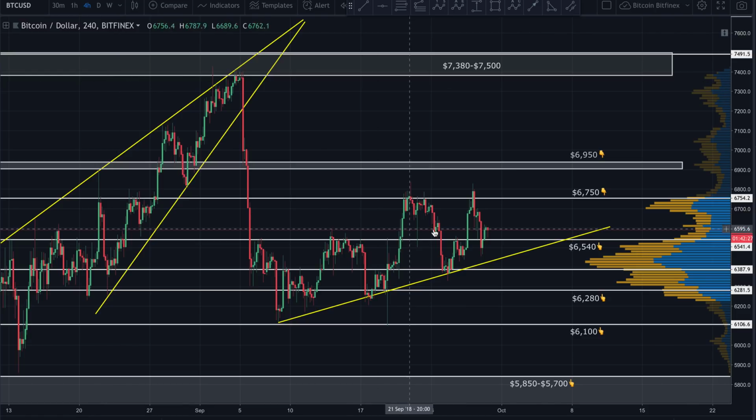We're going to be looking at a few coins: Bitcoin, EOS, and Ethereum. Hope you guys are having a wonderful afternoon. We're starting off with Bitcoin to the US dollar. This is the 4-hour chart on Bitfinex, guys.